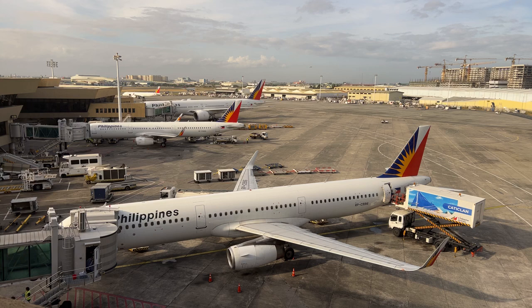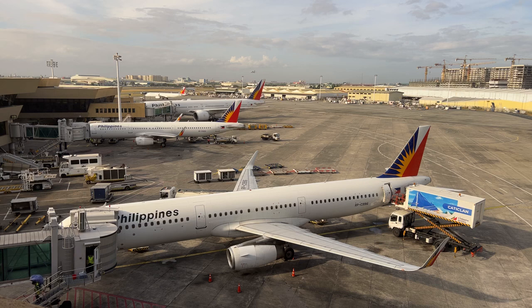Once in a while, there's a plane pushing back. The slots and gates are quite full today, so there's also a plane landing. If you could spot that, it's a bit far from the camera. It's a Cebu Pacific, right? PAL? This one? My eyes are a bit blurry. So that's what's happening.